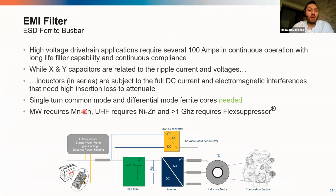So when it comes to the EMI filter, of course, this is also an important function for the powertrain. And it depends here if the customers are designing the EMI filter themselves or they are getting the filter already designed. But we are able to provide a solution for this EMI filter from the capacitive point of view and also from the magnetic point of view. And of course, when it comes to the magnetic point of view, here it makes more sense to design ferrite cores on bus bars directly, since we have a huge current going through the line current. And to overcome any possibility of saturating the magnetic materials, one turn will be sufficient to fulfill the function.